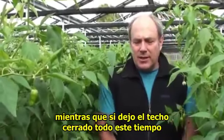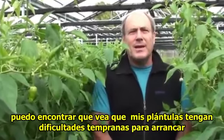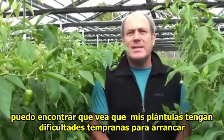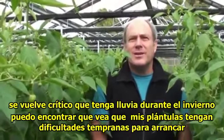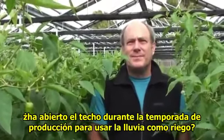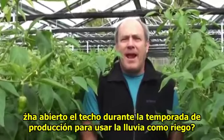Whereas if I leave it closed through that whole period, I oftentimes will start seeing some early difficulty in my seedlings getting started. So it's critical that I get some rain in here during the winter. Are you ever retracting the roof during the growing season just to use the rain for irrigation?